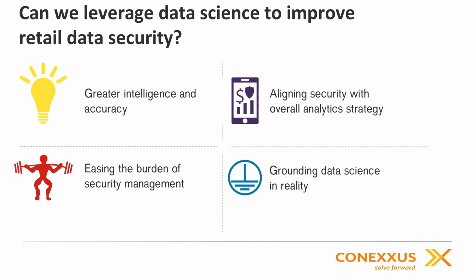So the question we're asking today is whether convenience retailers can leverage data science to improve data security in the store. To answer this question, we're going to try to understand how data science can make security teams more intelligent and accurate in their ability to detect threats.